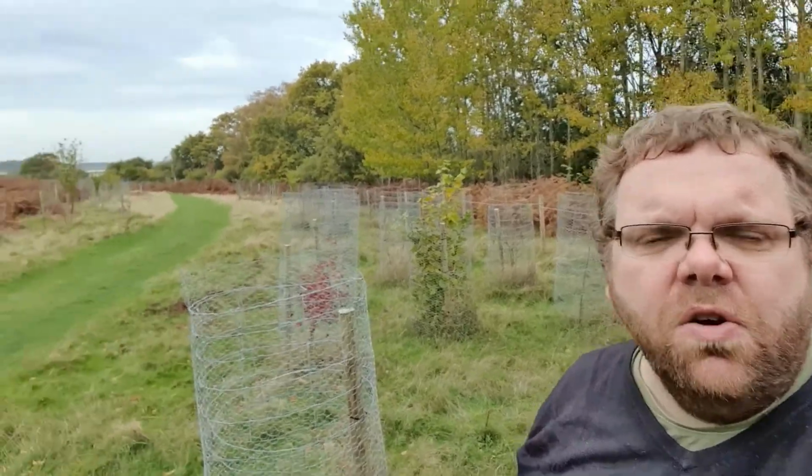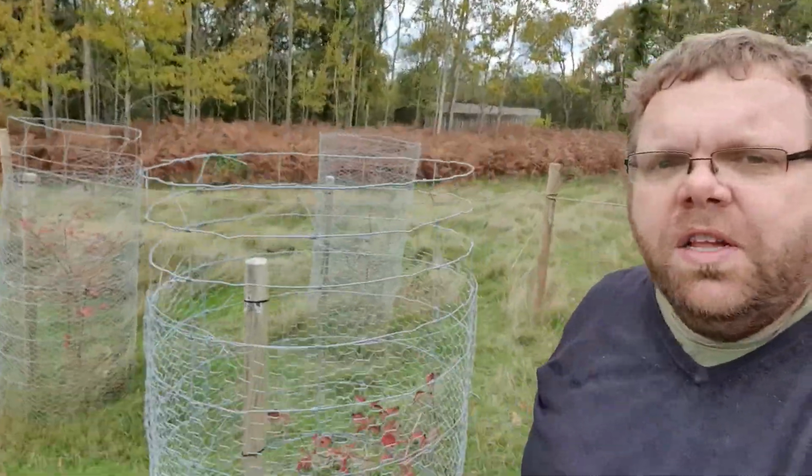This behind me just sort of summarises the extreme lengths we have to go to protect our trees from overgrazing from the deer. So we're in a nature reserve, and we're literally imprisoning our saplings just to give them the hope of actually growing.